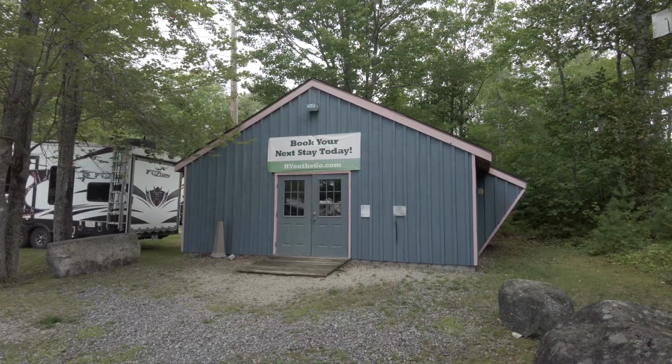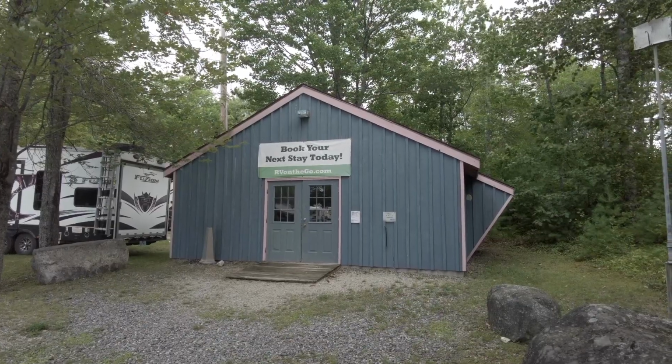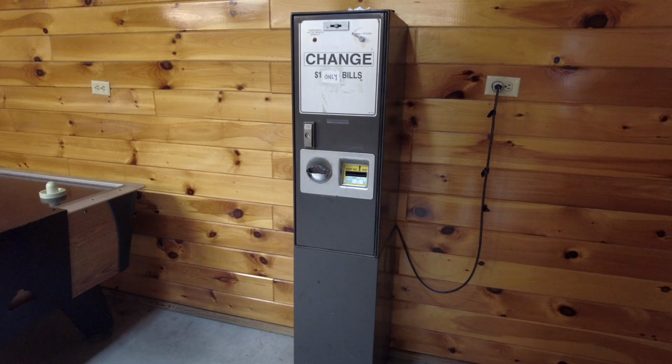This is the arcade room. On the weekends, I noticed that both doors are wide open and the kids just kind of come and go as they want to. If you forget your quarters, they do have a change machine for dollar bills only.